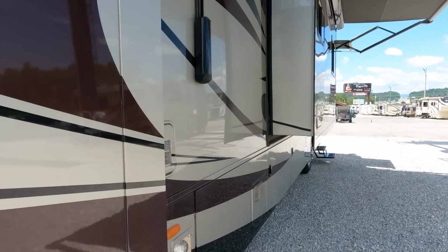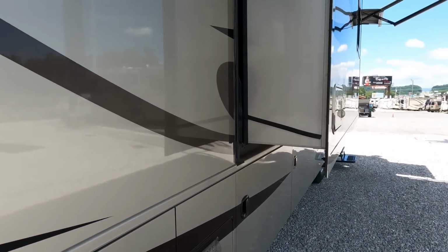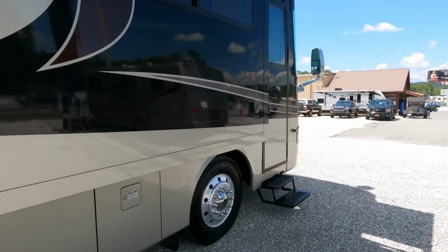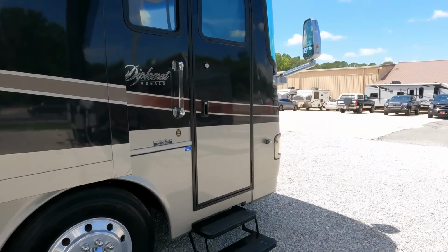You can see the book value. So I looked it up on RV Trader like I always do. And there's two other 2008 40 PDQs for sale on RV Trader. One in Oregon, I think one in Texas. One's got 53,000, one's got 58,000 miles on it.